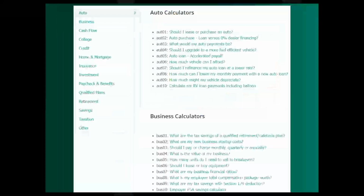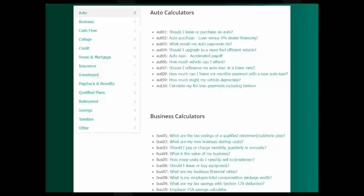We have a large library of calculators to choose from when it comes to topics and products. So whatever you're currently looking for, odds are that we have something available to fit that topic. To anyone interested, let us know and we can send you a link to this page with the full library of calculators available.